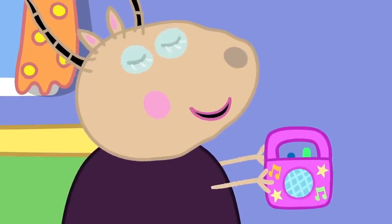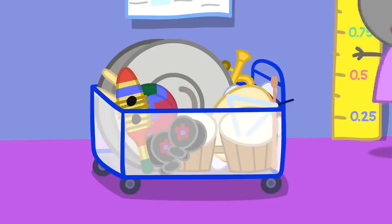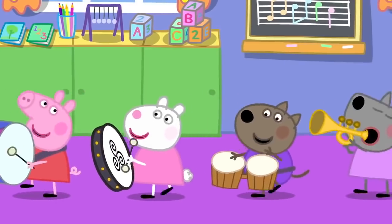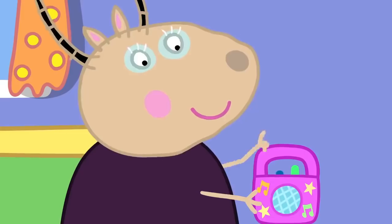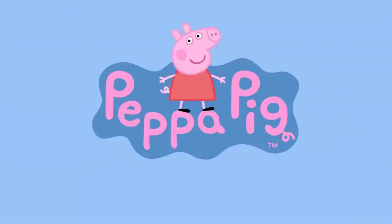This music has a very strong beat for stepping in time. Everyone, find something to bang from the music trolley. Imagine you are in that band, marching along, beating your drums. That's it! Marvelous marching, children. Wasn't that fun? Yes, Madam.